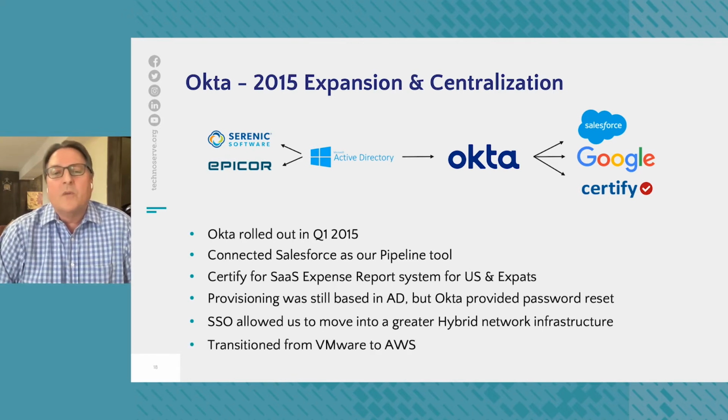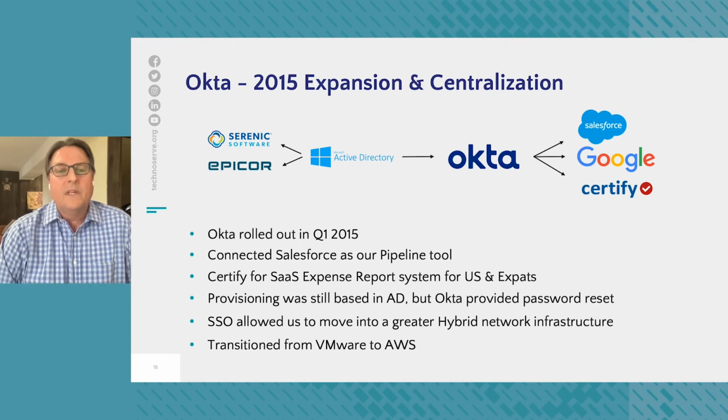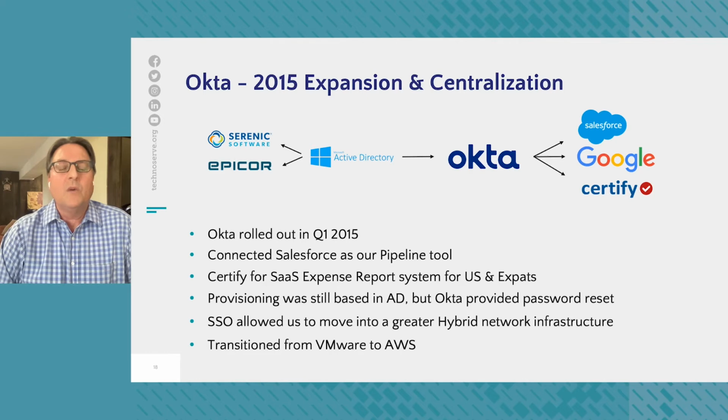We also did a lot of work. We moved offices multiple times. We moved from a VMware environment. I migrated the servers up to AWS. And so we were working along the way because Okta freed up time for us.